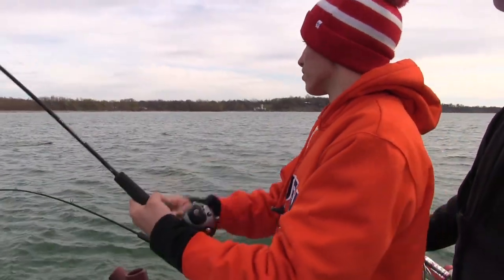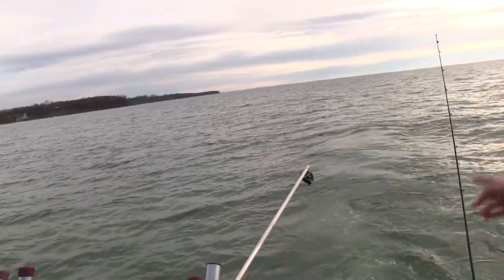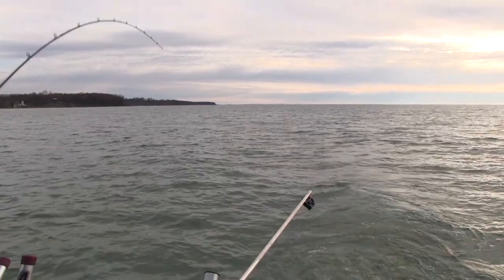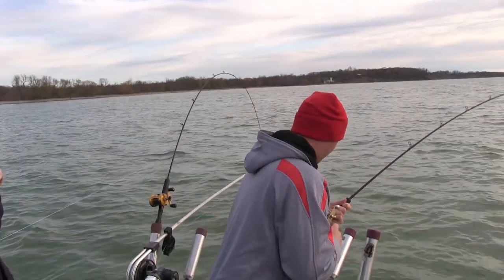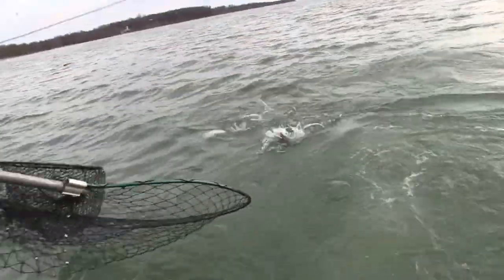Still fighting. There we go. We'll keep adding to the different species. It's a Laker. We got our Laker. Steelhead, browns, cohos, Lakers, walleye. I got three. Where else can you come catch all these species in the same day, Chris? You've been all over the place. You know what? Nowhere.